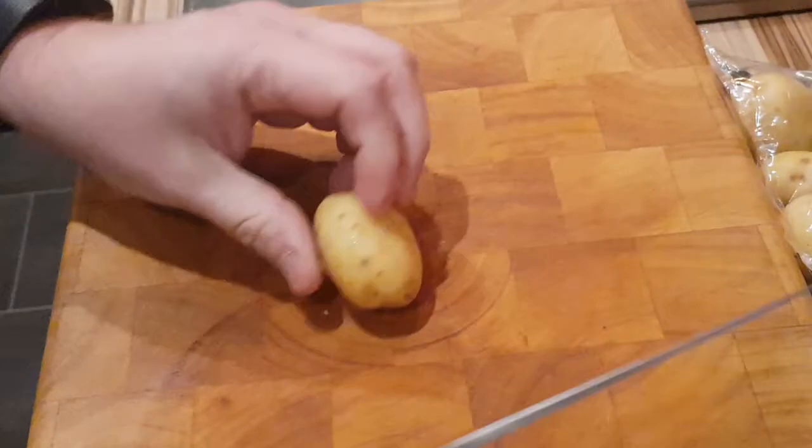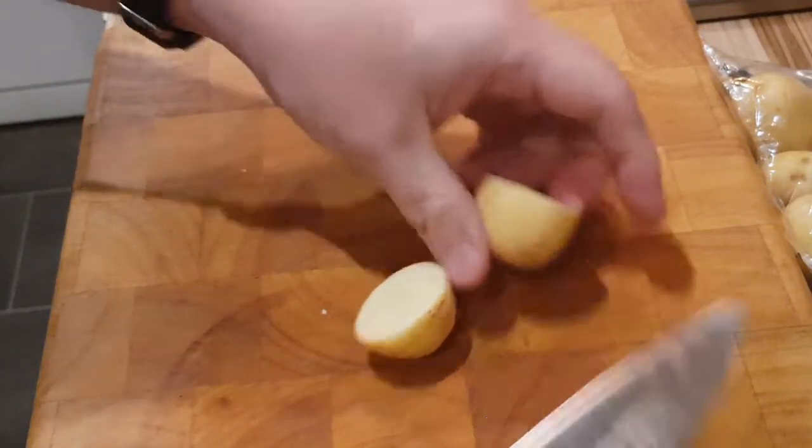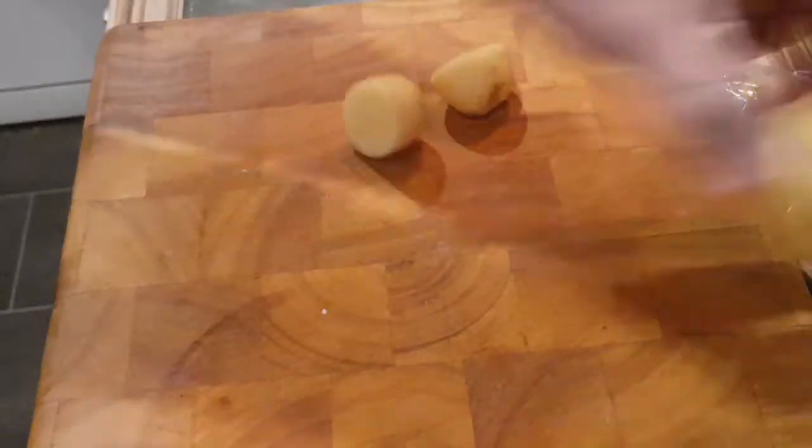You're going to need a saucepan on the hob, water boiling away. You're going to need a frying pan over a medium heat. Chop the potato into 2 centimetre chunks. No need to peel here. Let's just rattle through those.